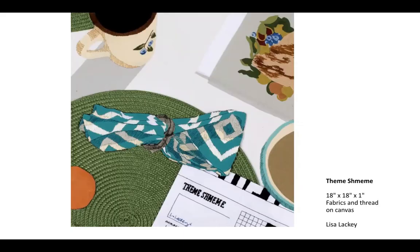Lisa Lackey, Maplewood, New Jersey. Theme Shmeem, 18 by 18 by 1 inch. Fabrics and threads on canvas. During and since the COVID quarantine, I've been re-examining my home environment for organically occurring compositions in my everyday life. Theme Shmeem is my Sunday morning breakfast table, replete with the New York Times crossword of that name. Fabrics were collaged onto a canvas backing and overstitched for detail.